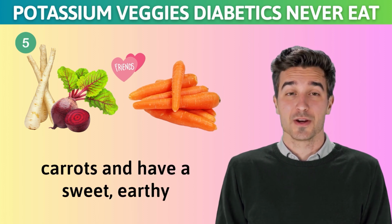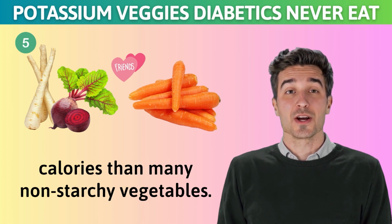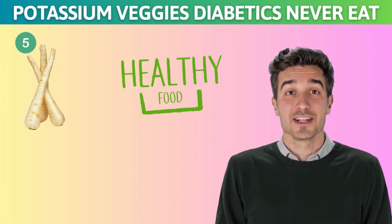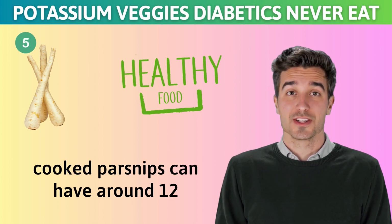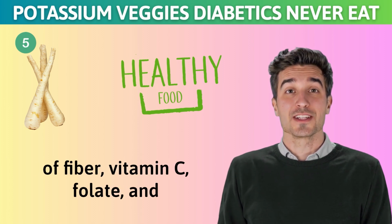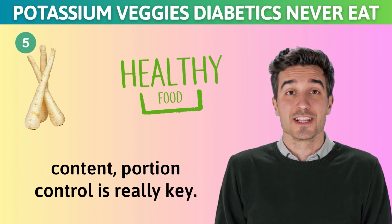They look a bit like pale carrots and have a sweet, earthy taste. They're actually higher in carbohydrates and calories than many non-starchy vegetables. Parsnips have a medium glycemic index, usually somewhere between 52 and 60, depending on how they're cooked. Just a half-cup serving of cooked parsnips can have around 12 to 15 grams of carbohydrates. Now, they are a good source of fiber, vitamin C, folate, and potassium. But because of that carbohydrate content, portion control is really key.